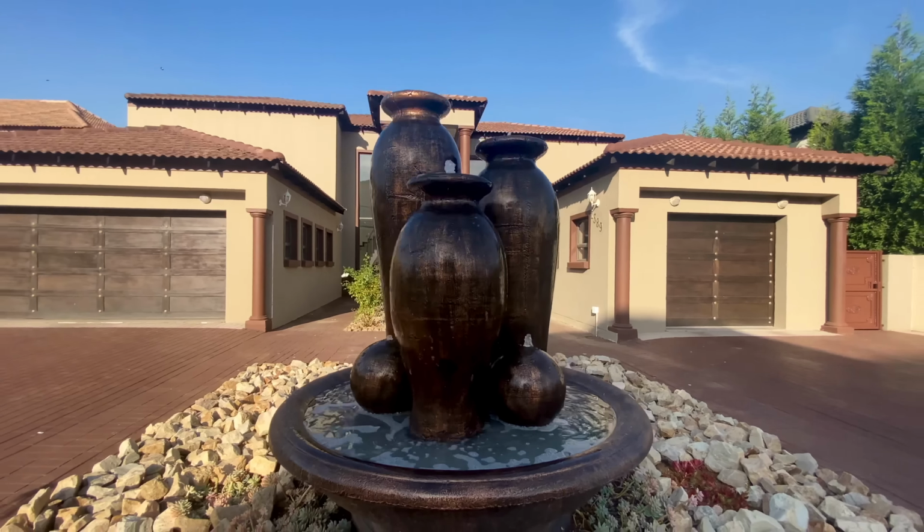Well, it's an absolute pleasure to be in Blue Valley. It is absolutely breathtakingly beautiful Golf Estate. This house is on the greenbelt, on the 13th hole, which means we're getting the beauty of the Golf Estate in front of basically all of the living rooms and two of the bedrooms. So let's go and have a look.